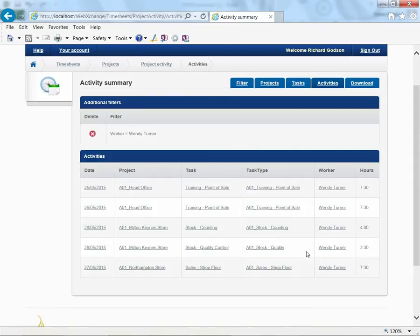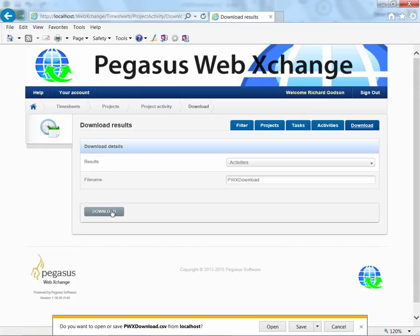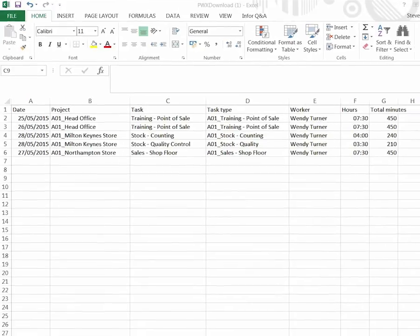If that wasn't enough, we can further analyze this data by simply selecting the download option. This will take the current selected data and export it straight into Excel for further data analysis. This provides a very powerful reporting feature for analysing employees' time recorded against activities on projects.